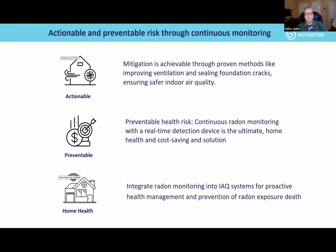Mitigation is achievable through a number of different methods. Improving ventilation is certainly a place to start, and that's where HAVEN comes in. If you get into severely high levels, then it will take more than just ventilation. But the other thing to remember is so many of our houses are not properly ventilated.